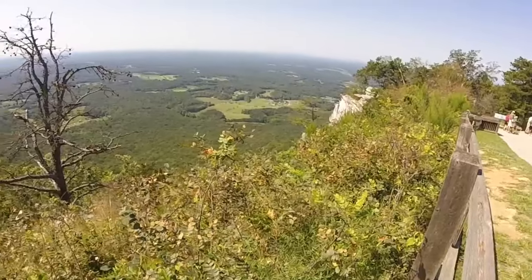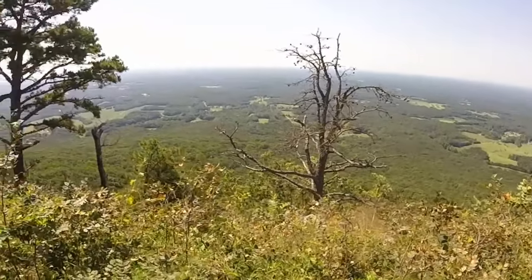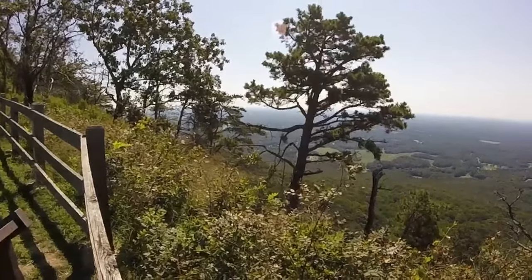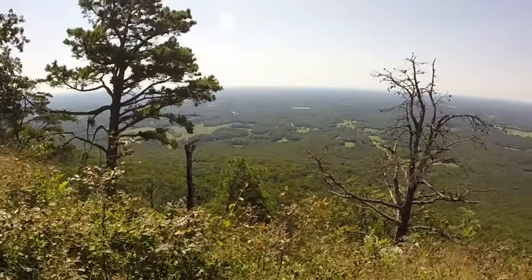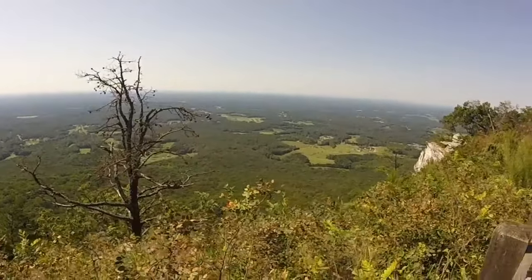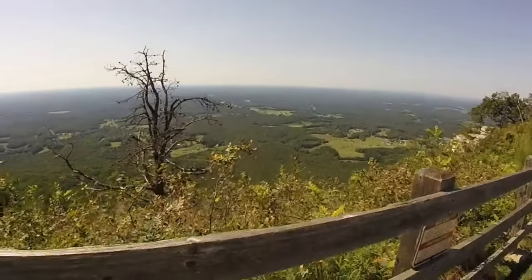Parking lot is packed. There's a waiting line. It took us 25 minutes wait to get to the parking space. This is looking off the Yadkin Valley, I think. Picture of that.